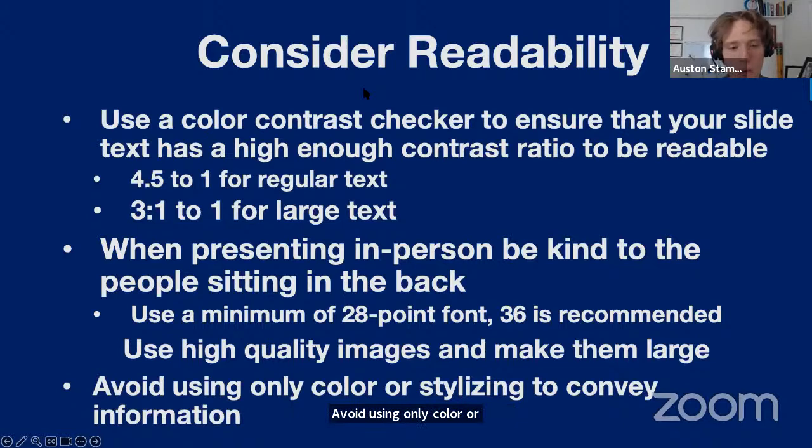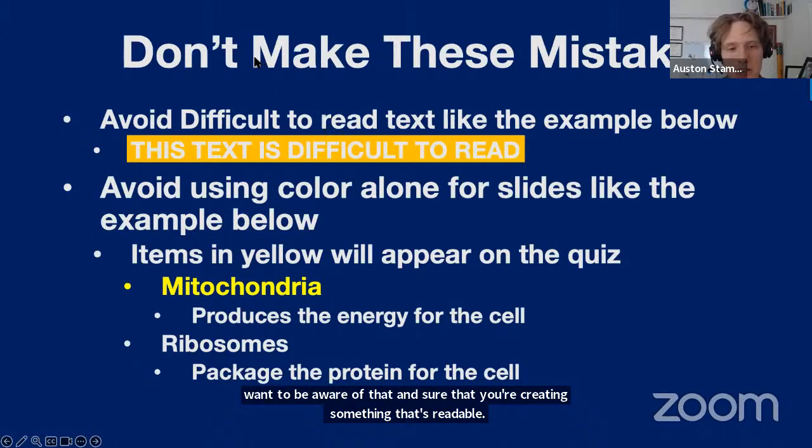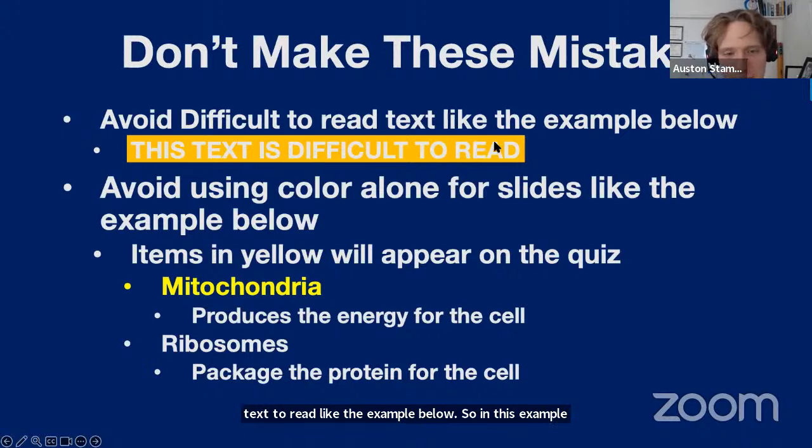So a lot of times when you're creating your presentation, you may not be thinking about the people who may be in the very back of the room accessing your presentation. And that's why we saw in some of the slides there, the font being really small and things like that, that you want to be aware of and ensure that you're creating something that's readable. You don't want to make these mistakes. So avoid difficult text to read, like the example below. In this example, I have a yellow background with white text, and it says this text is difficult to read.